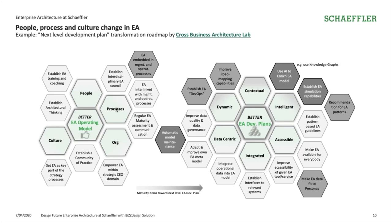On the right-hand side, we have better enterprise architecture plans, how to build up the future, but we really have to consider our operating model in people, process, organization and culture in order to foster this integrative, different-level thinking, architecture thinking overall. The darker ones are more complicated and further in the future. The light ones are the ones which could be directly attacked. And this is also reflecting our journey at Schaeffler, that we are improving enterprise architecture from an operating model perspective, but also from the tooling and development plans as such, with some activities we have to foster and get better at in the future.